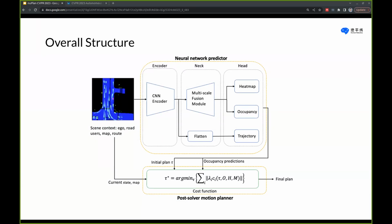For the overall structure, our approach consists of a neural network predictor and a set of post-processing algorithms. In the form of multitask learning, the neural network predictor takes a raster image as input and outputs the heat map, occupancy, and the initial plan trajectory. All this information is then fed into the post-processing module for optimization to generate a safe and smooth plan. Specifically, we use ResNet-50 as our encoder and use UNet as the decoder.